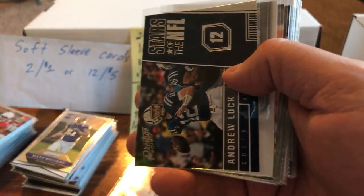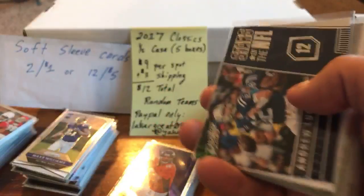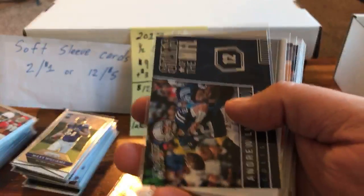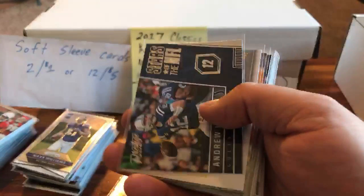I missed it. Do you ship them top-loaded? Nope. So, soft sleeves, I don't ship top-loaded. Top-loaded cards, I ship top-loaded. So, these soft sleeve cards, they would still come protected. I would put them in, like, a team bag and send them out that way.